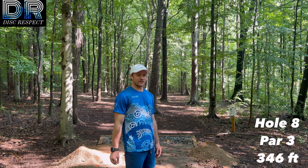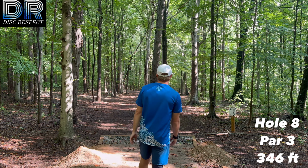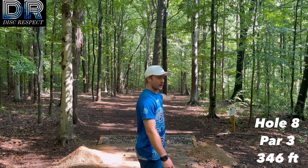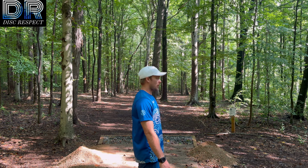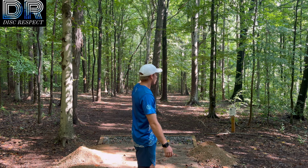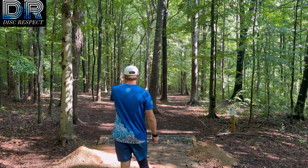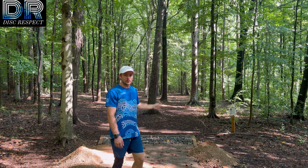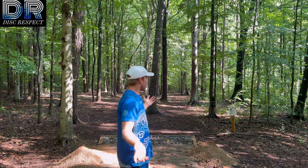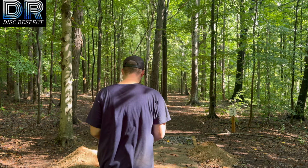Hole 8 here at NEVIN. Got a par 3, 346 feet. This one is definitely birdieable, but you have a good shot. You either go right gap, hyzer flip, or you've got the left gap for either a forehand or a turnover. The left gap is definitely bigger, but the basket is straight on with the right gap, so kind of pick your path and avoid the trees here.